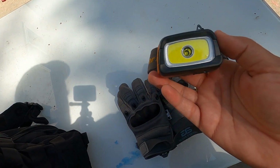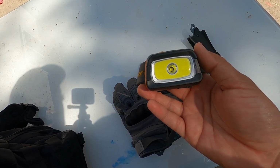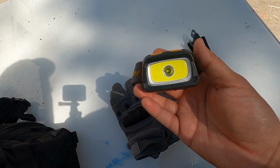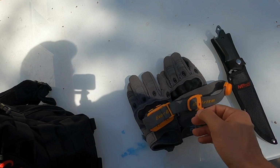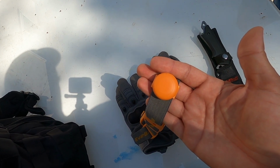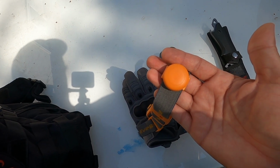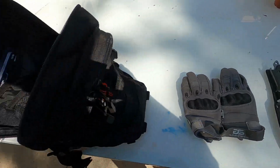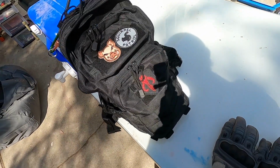I like this headlamp because it has obviously the regular white flashlight color, but then it also has red, and it has green, and it has flashing. This one's actually really cool too. It's got this little red blinking light for the back of your head, so people can see you out there when it's really dark. So these are just a few things that I have here in the backpack. You can pretty much put anything in there.